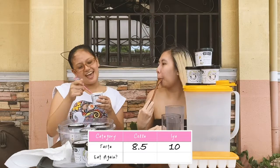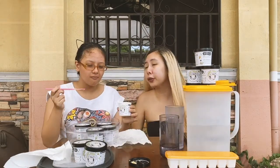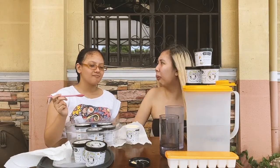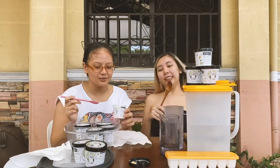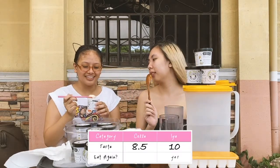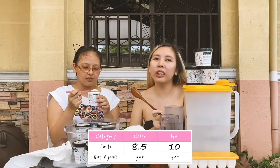I'd give it the 10. I like it. It's good. Would you eat it again? This is what I expect salted caramel to taste like. Honey cold. So maybe my expectations are just off. It's not the ice cream flavor, it's me. I like this though. Would I eat it again? I'm already eating it again. Yes, I would.